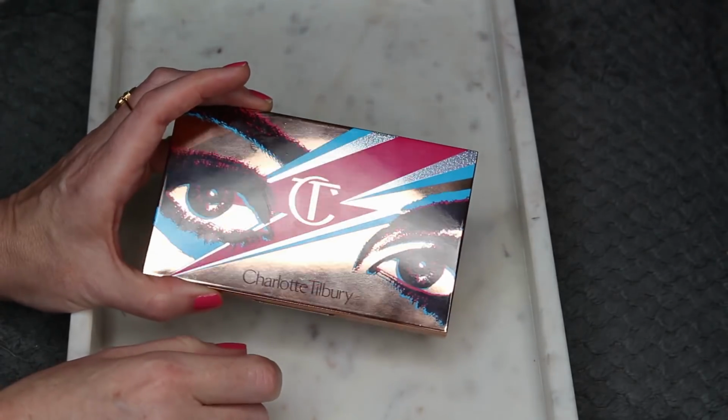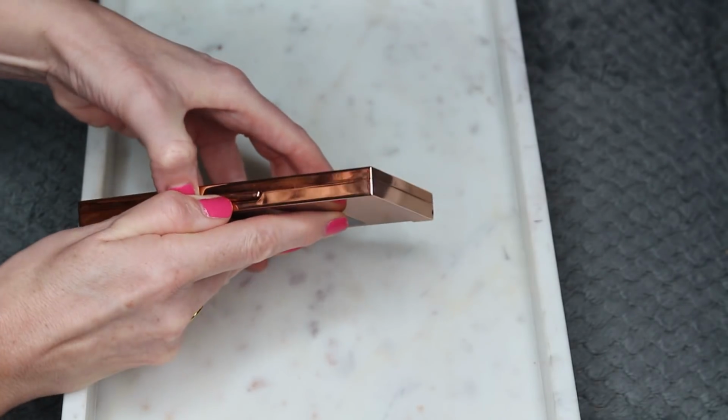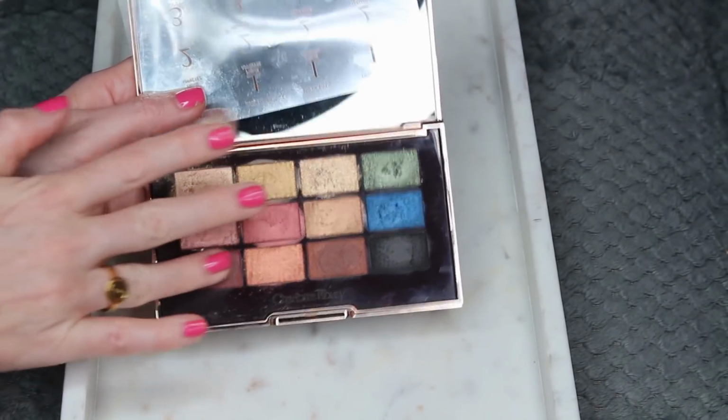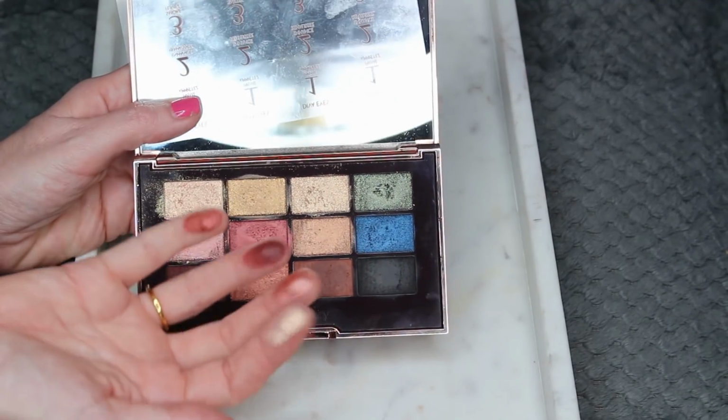So anyway, I'm going to start off with makeup. This is without doubt one of my favourites for the month. This is the Charlotte Tilbury Icon palette. It's a really unique, gorgeous, beautiful palette. It's just a different texture. They kind of go creamy under your brush or finger. I like to apply the shimmery shades with my finger and then blend out the edges with a brush.